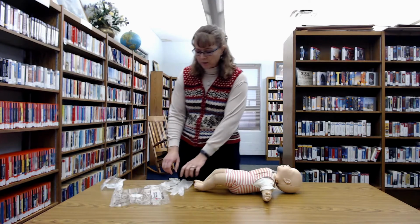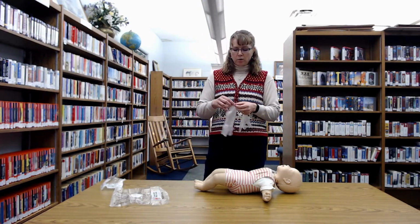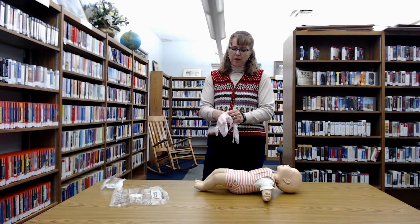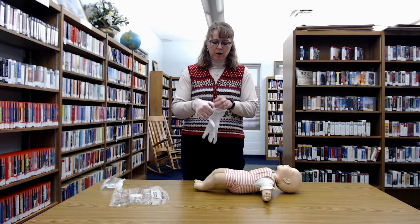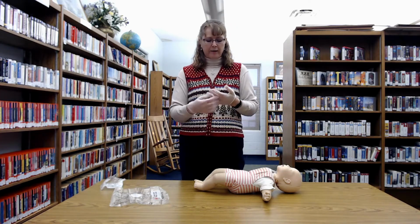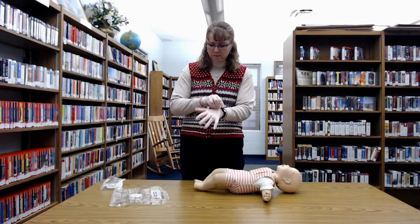It's also a wonderful time to get what we call our PPE, which is our protective equipment. So in this case, we definitely want to use gloves. I know that seems a little strange, and if it's your own infant, you maybe wouldn't worry about PPE quite as much. If it's somebody else's infant, if I'm at Walmart and I just saw somebody collapse and I'm going to do CPR on a perfect stranger, I probably want my gloves on.